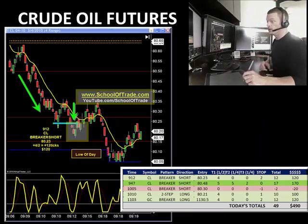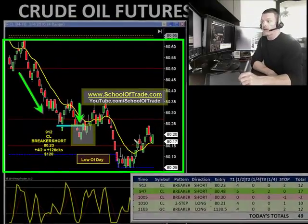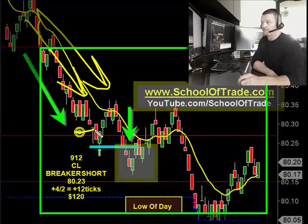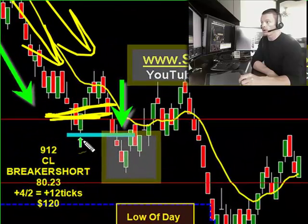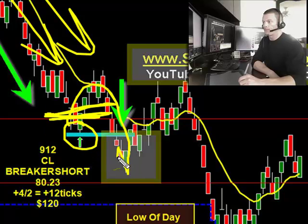Now the first trade here was on crude at 9:12, so just before that 9:15 alarm goes off for our 9:30 open. We have the short-term trend is down. You can tell my short-term trend by the slope of my trigger line. We then have this red line here. That red line is support. We break below that red line, of course, and there's your swing low. We break below that swing low for your breaker pattern short. 9:12 was the time.